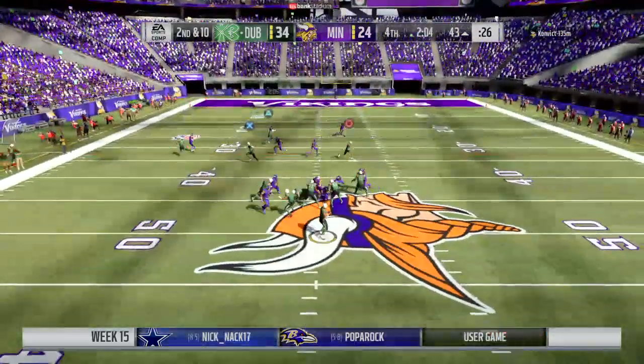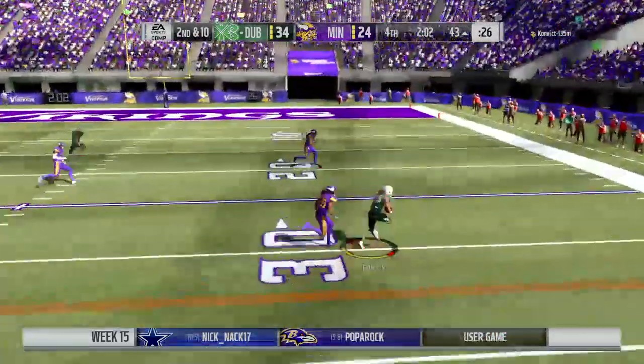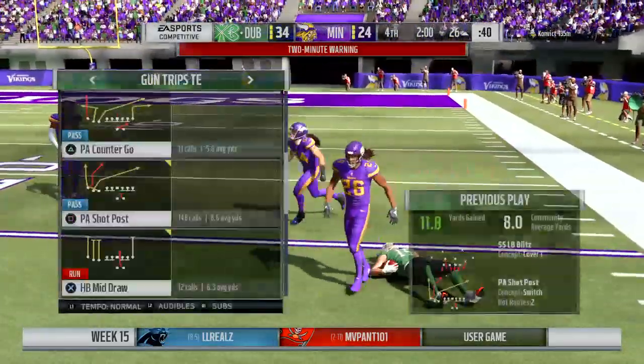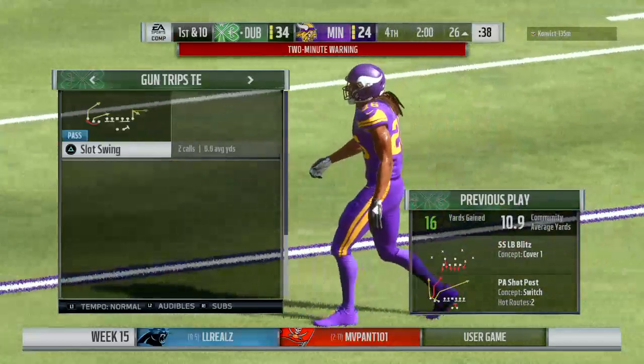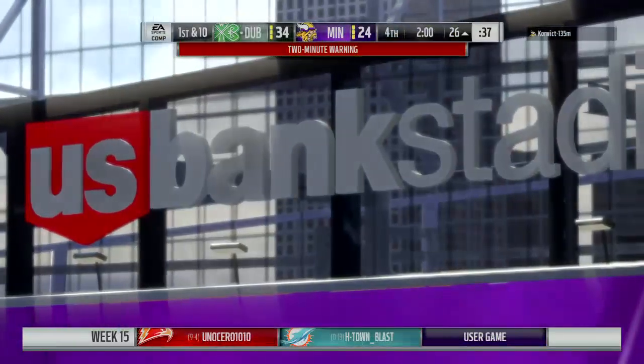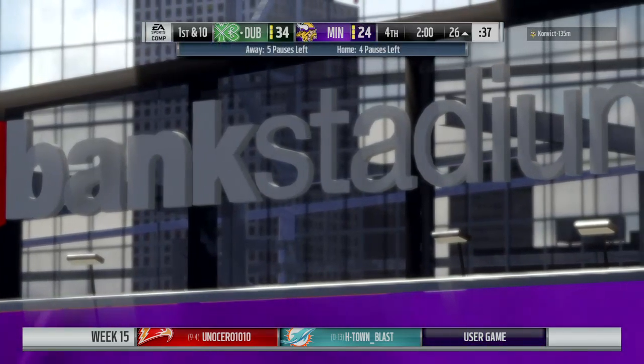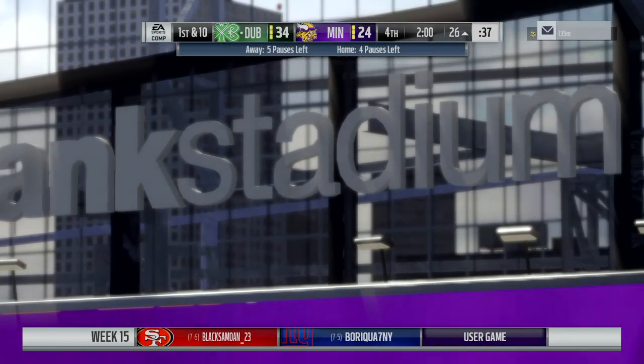Off of play action, it's Watson. And this time he's got the hook up. It's complete. He went over 100 yards in the wild card round. He's over 100 here as well. And a first down. Time for a break. We'll come back to wrap this one up after this.